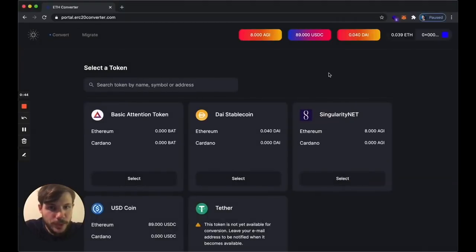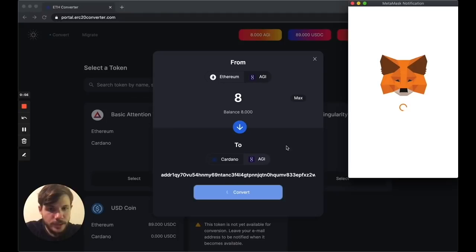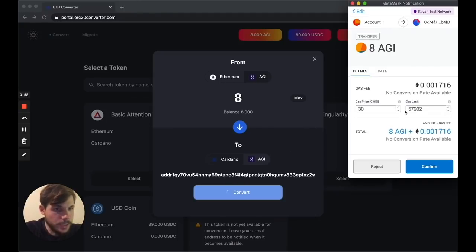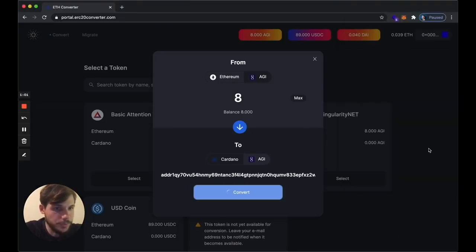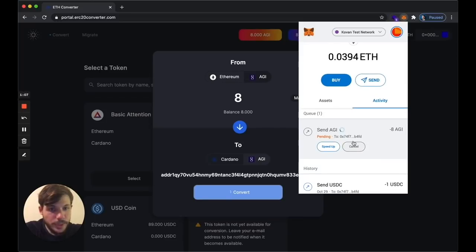And when I'm connected, I'm going to see all the tokens that I have on the account. And I can see the balance that I have for AGI. Now I'm going to select all the tokens that I have, and I'm going to paste in the address. MetaMask is going to ask me to confirm. I'm going to confirm the transaction, and the transaction is going to execute. When the transaction is done, I'm going to get a message that it was successful.